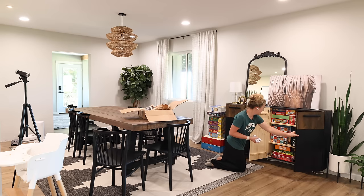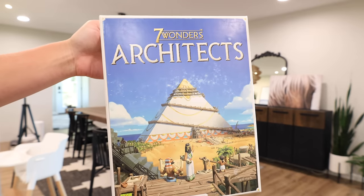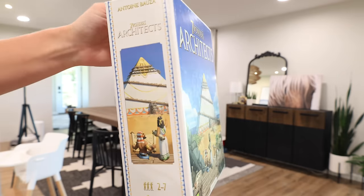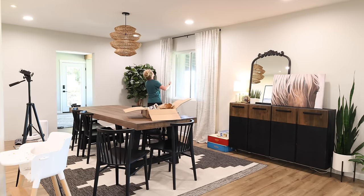I wanted to show you our favorite game that we've been playing a lot lately. I shared this game over on Instagram. It's called Seven Wonders Architects. It's really fun, just like a quick and easy game. And even if you haven't ever played the original Seven Wonders game, you can still play Seven Wonders Architects. It's really easy to figure out.